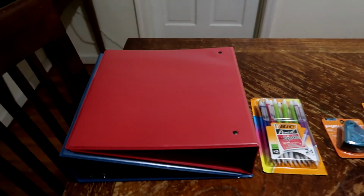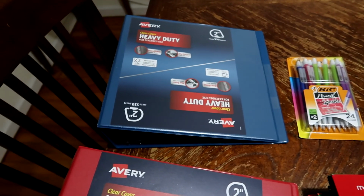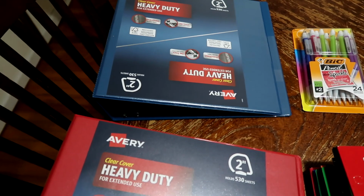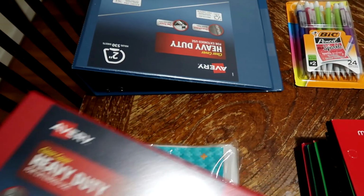We are gonna start on this side right here. We needed two 2-inch binders. I'm hoping we don't need bigger than that. I've mentioned it briefly in a video before. Madeline and I are both taking a college level introduction to ASL class, and we both need binders because our bookwork goes into binders for our schoolwork. So we both needed 2-inch binders for that.